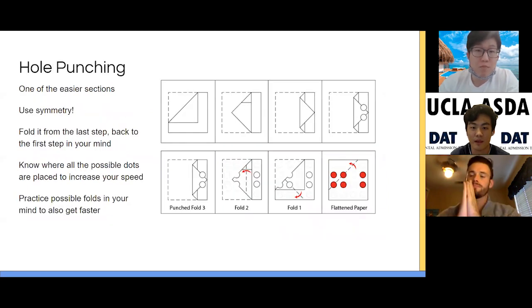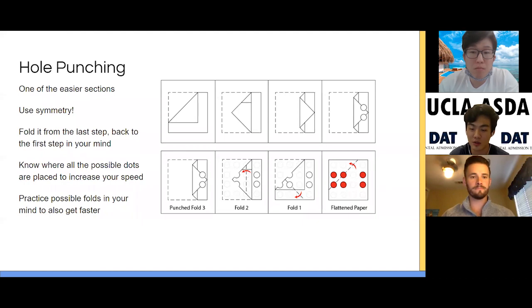Okay, hole punching is one of the easier sections, and you want to use symmetry. The first strategy you want to use is folding backwards from the last result to the beginning one. What that means is folding from here, the right picture, to the left picture on the top. And knowing where the hole punches can be is really helpful. So here on fold 2, you can see where the gray outline holes are. Memorizing where they are will help a lot.